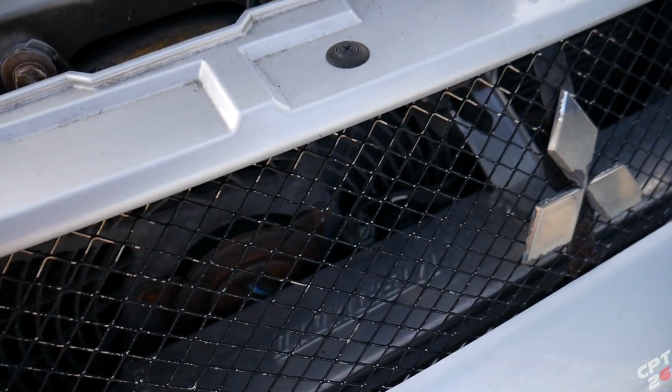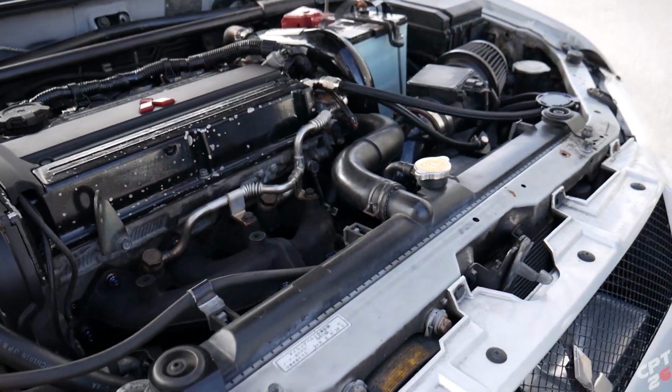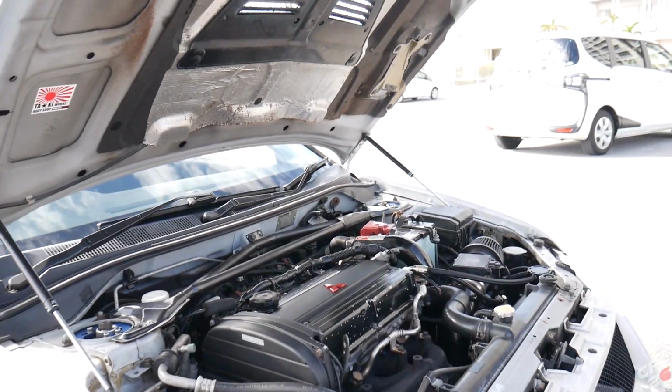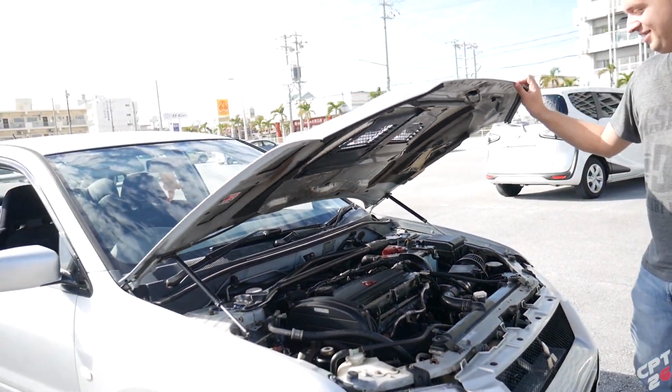Big old Mishimoto front mount. Got to get a radiator, man. She does the job for now. Cool. Well, let's check out the inside.